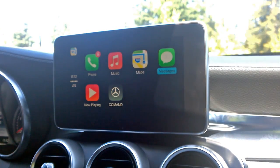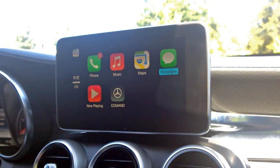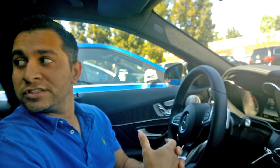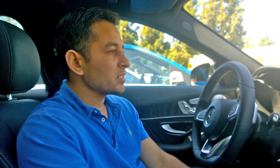Next up is messaging. Messaging is something where voice becomes even more important. So you're not going to be able to read messages in the car, but you can have Siri dictate messages back to you if you have any unread messages, and you also use Siri to send messages. So I'll try and send a message right now.